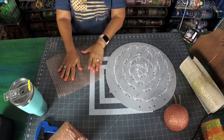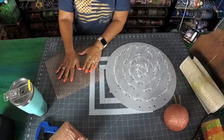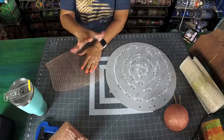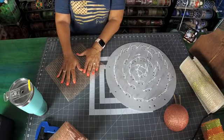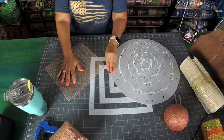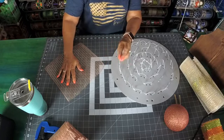But try to get in a habit of maybe doing the same every time. That way they're not back and forth, okay? So these are all cut 10 by 10. I did not have a chance to heat seal these. So these are all cut with my rotary cutter, okay?